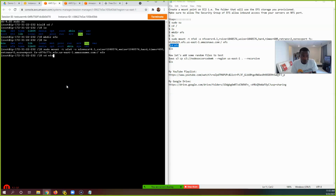Okay, we've mounted to the folder, saying that anything we store in this directory, you're using our what? Our flash drive that is managed by AWS that can go up to petabytes of data. Now let's go into that directory. Let's do an ls. Okay, there's nothing in there, which is what we expect. We haven't put anything in there yet. We're not going to the second server yet.